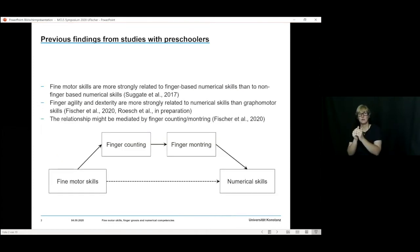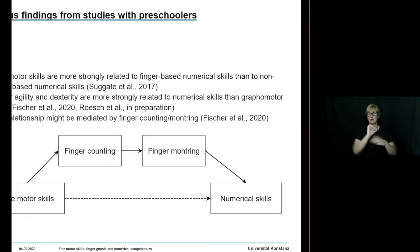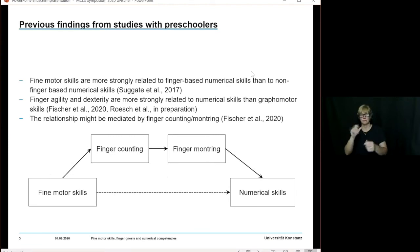And in those studies we've done, for example, we found that finger-based numerical skills were more strongly associated with fine motor skills than non-finger-based numerical skills. We've done a study in which we compared different facets of fine motor skills, and here we found that those fine motor skills that are not graphomotor, so that do not involve a pen and a paper, are more strongly related to numerical skills, which we interpreted to mean that it might be functional.